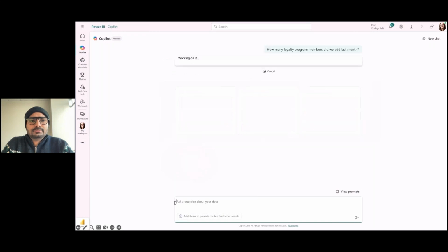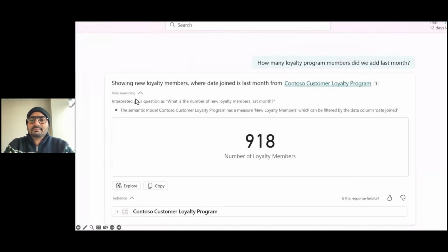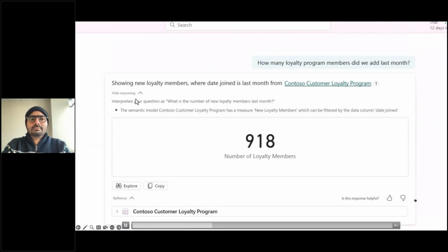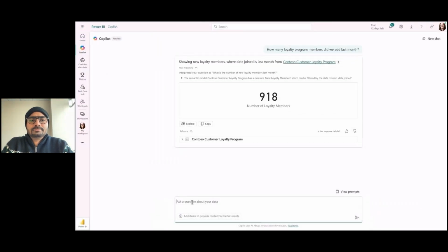I don't have to open up a specific Power BI report or know where to look for the data. Copilot automatically finds the best answer across everything I have access to. It looks like we've added about 900 new members. More importantly, Copilot is providing a full description of the reasoning it used and a citation of where it got its answer from, so I can verify the data as needed.